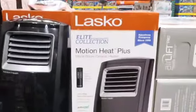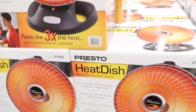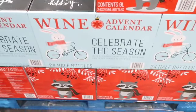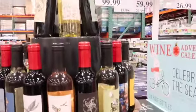And this is Alaska Motion Heat Plus for $64.99. And then that's a heat dish by Presto, and that's $69.99. Oh my gosh, it's a wine advent calendar. How cool is this?